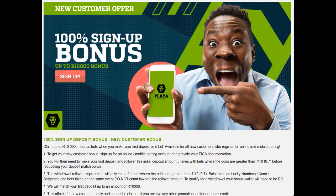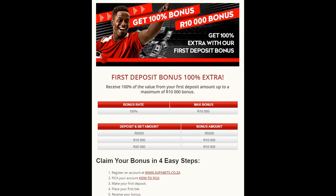And I say afford in bolded letters. I don't want you to go and spend more than you can afford. Rather spend what you can afford. Rather wait an extra couple of weeks to make your first deposit, save up the cash, get the maximum you can out of it. Alright, we're going to move on to our next one, which is the Supabets bonus.